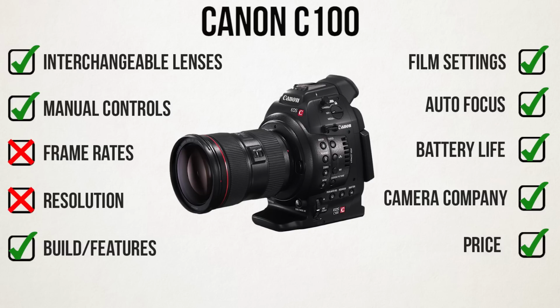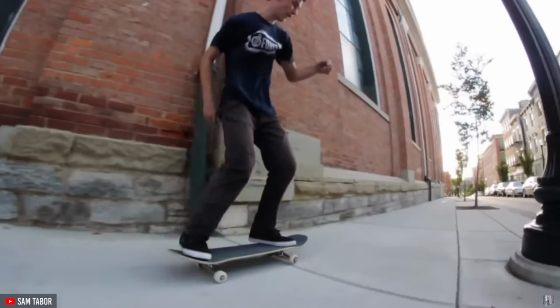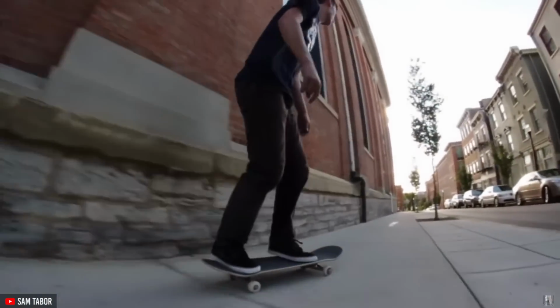It has all the things you could ask for in a video camera, except it only shoots in 1080p and doesn't have good slow motion. If that's important to you, then this camera just won't work. So figure out what you shoot the most. Do you shoot weddings, commercials, corporate videos, skateboarding videos? Figure out what you shoot and then determine what you need.